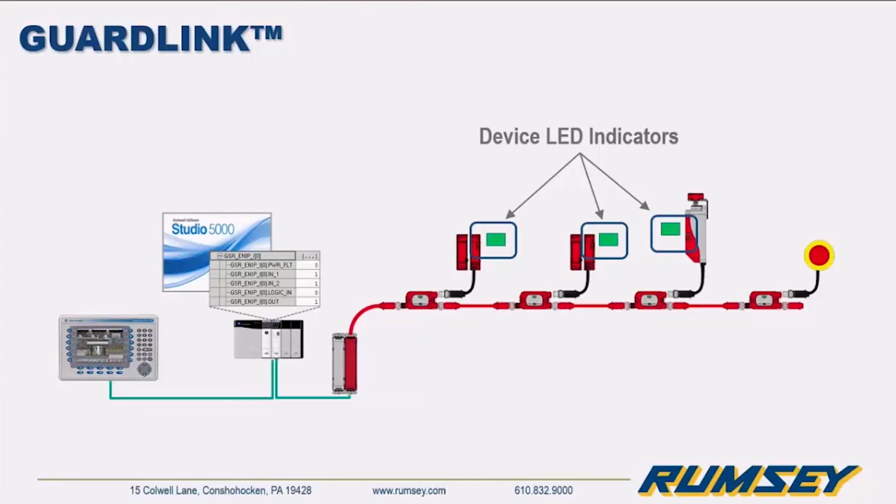So here we can see what the LED indicators look like on the individual devices. If you weren't using a system like GuardLink, that would be the only local indication that you have. Now, you may have machines in your facility or that you build where these may be tucked away, where they're not really all that visible. So that may not be sufficient for an operator to diagnose what's going on, or maybe which door tripped, or what really tripped your safety system.